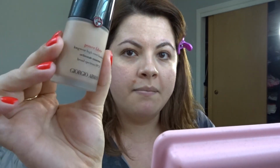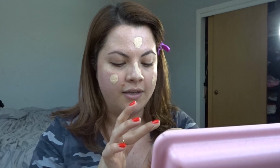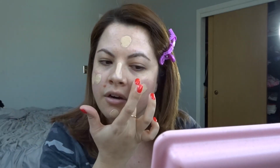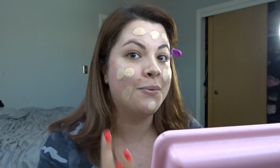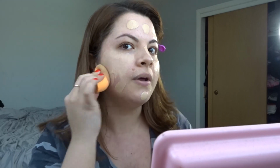Go in with one of my favorite foundations, which is the Armani Power Fabric. I am in the shade 3.5, if you wanted to know. I do like pretty good coverage, so I'm gonna do about 3 pumps, and I always like to go on the back of my hand. And then I like to dot it around my face, especially here. Sometimes I end up using a little bit more, and I just dot it anywhere. I don't have specific spots. And then I'm just gonna go in and kind of pounce it.